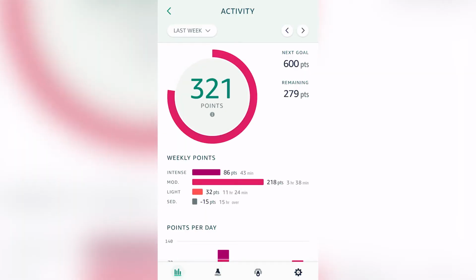One of the things that I really liked about the point system was the fact that you could also lose points in addition to gaining them. So you lost points for every 8 hours that you were sedentary. It challenged me to get up and keep moving, even while I'm working at my desk. So I really like this feature on this activity tracker.